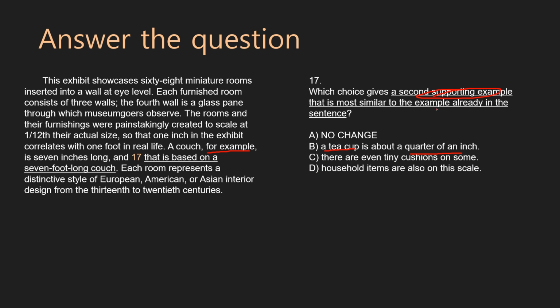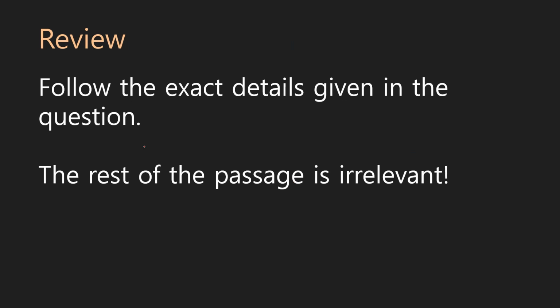You may think D is kind of similar because it says on this scale, but it's not an example. A second example would be giving a specific case, like a teacup. So the answer here is B. So very straightforward. You just have to follow the exact details given in the question. The rest of the passage is irrelevant. Just answer what the question is telling you to do, follow the instructions, and you will always get the answer right.